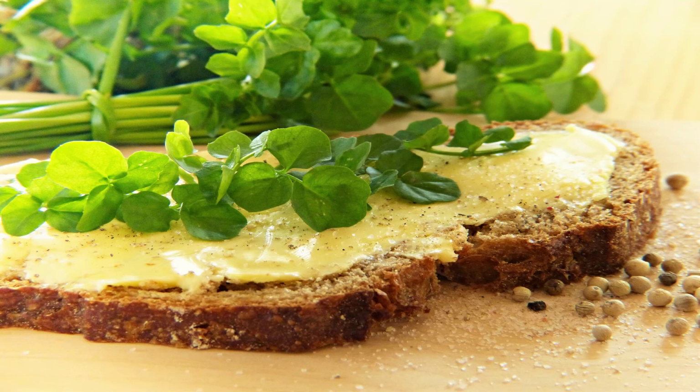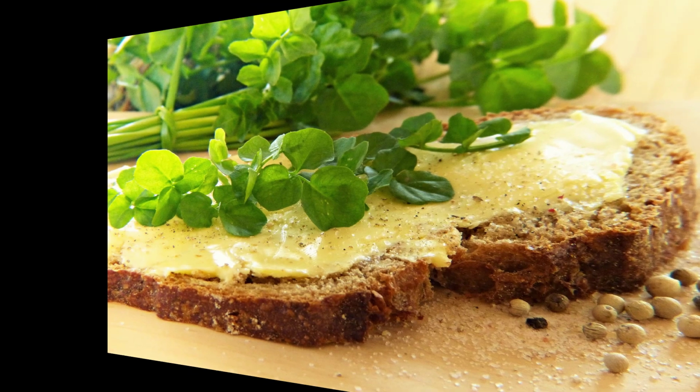Carbohydrates turn into sugar in your digestive tract and are then absorbed into your bloodstream. This raises your glucose level. It's important to manage carbohydrate intake if you have type 1 diabetes. Some carbohydrates will act faster on blood sugar than others.